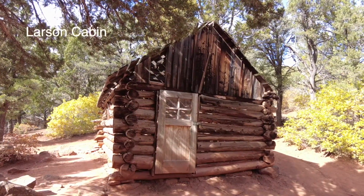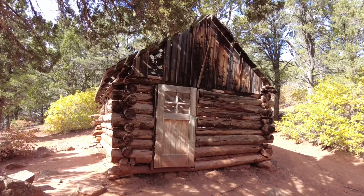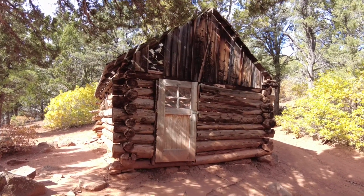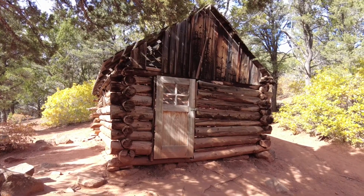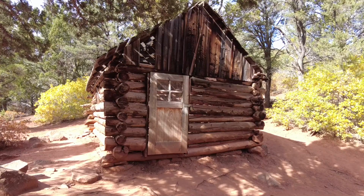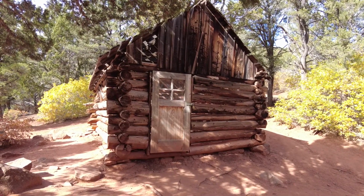There's not much written out on the trail about the Larson Cabin. It is built around 1930, and it's mostly a log home with a roof over top and a couple of windows in it.